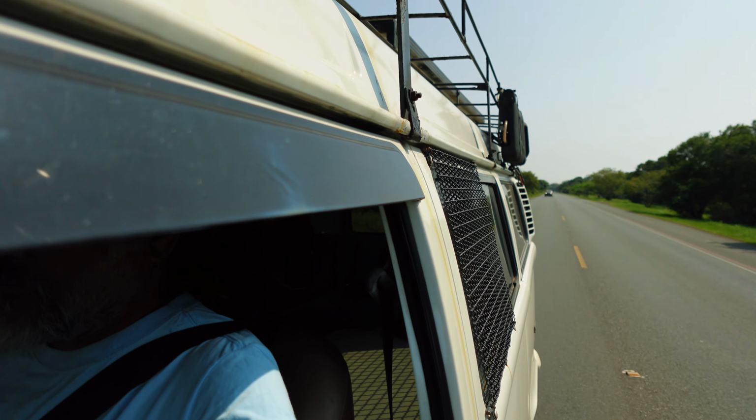So one of the things that we're going to do today, since we've just come back from the US, is we're going to go check out the Jeep dealership in Itabuna, Bahia. We're going to see what type of models they have. The Jeep Renegade is very common where we live.